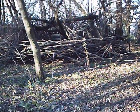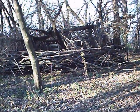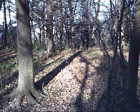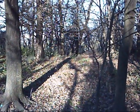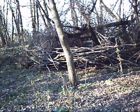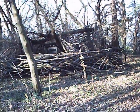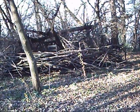Here's one of my ground blinds. This is right along the top edge. The drop-off's right there, and turkeys like to walk right by here and jump off the edge. Not a bad spot. Got a couple chairs I keep in there. Last time I was out here, the turkeys came right by. I got here about 10 minutes too late from being in a perfect position.